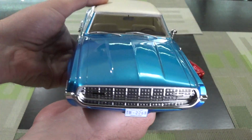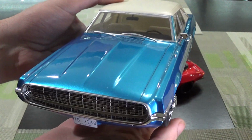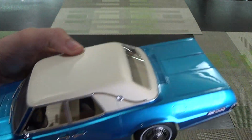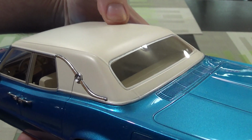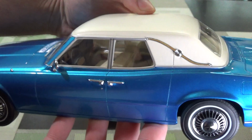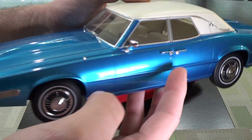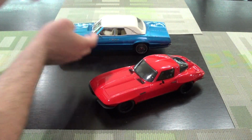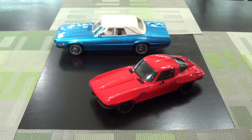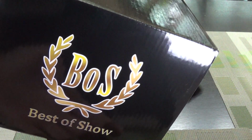I didn't even pay 10% of retail, which was $129. Obviously, at that price, I'm not mad at it. Very good paint. The windows were a little imperfect. I added a little bit of glue. I have a really good clear drying glue that's great for windows. I don't know, I think it's a neat piece. No one else does it. It's got suicide doors. Packaging is, you know, the typical BOS long big box. Box was even in really good shape.